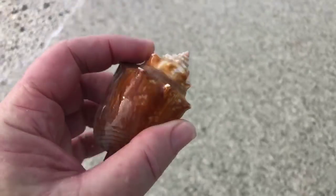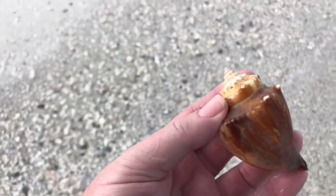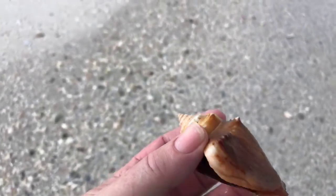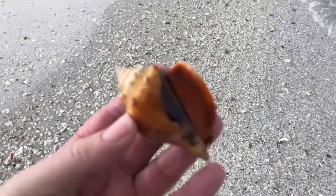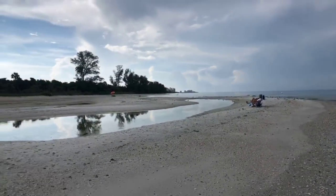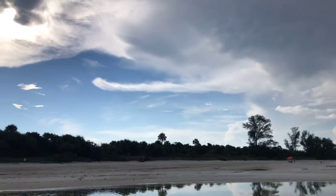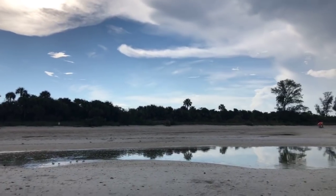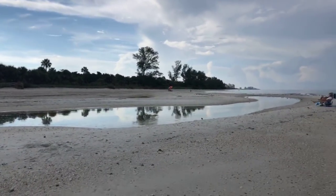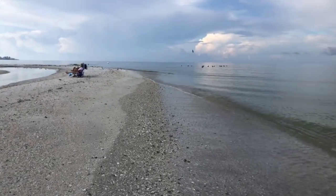There's a nice little fighting cock down in the water. That's a beautiful little shell right there. Beautiful little fighting cock. Well, we've lost the sun behind some clouds here. Let's see, we got some high altitude stuff that's moving in. I don't know what the rain forecast is for today. Yesterday we went with an afternoon without rain. Kind of amazing.